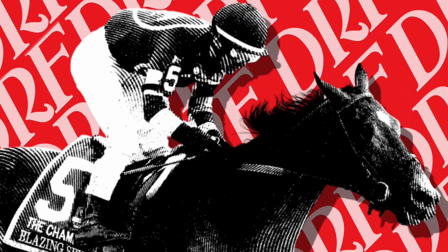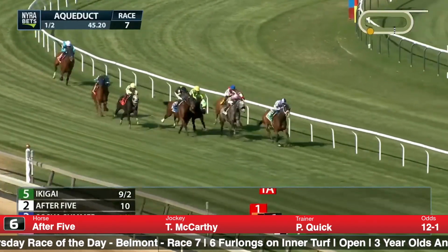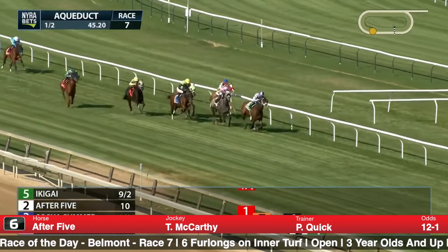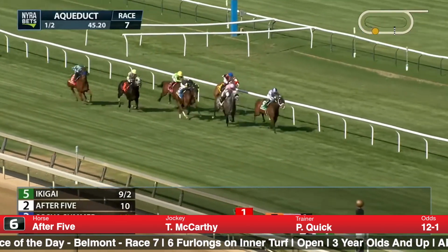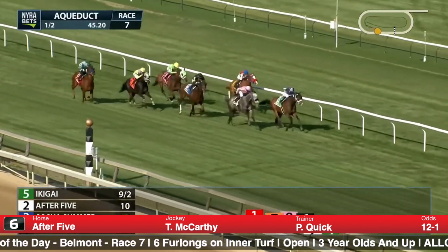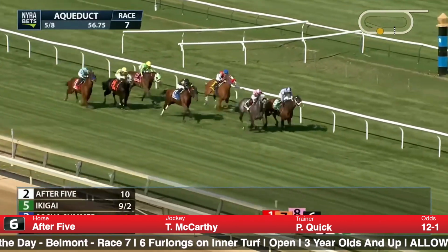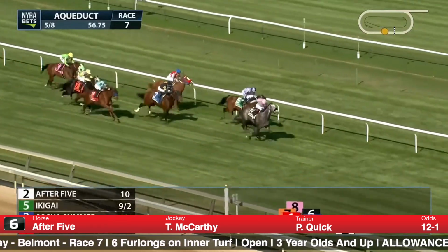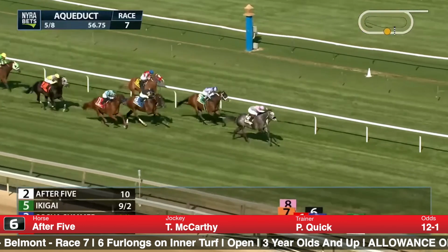The number 6 after 5 paid immediately dividends in his first start off the Pat Quick claim, returning to the turf. This is a first level allowance race at Aqueduct, going 3/4 of a mile. The pace was not very fast, and Trevor McCarthy was smart enough to get after 5 up close to the lead, ended up in the pocket behind the leader, got to the outside. The trip was perfect, but this horse fires in the stretch to produce a career best 89 buyer speed figure, and he'll likely show tactical speed.